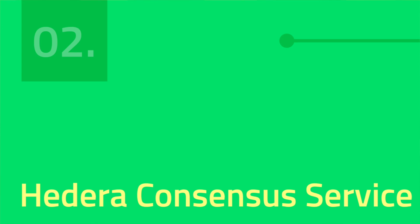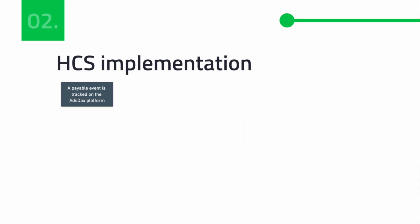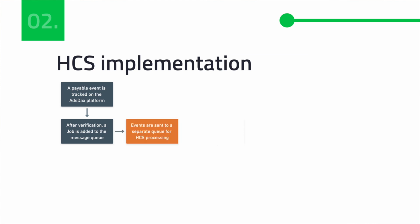To compare this with the Hedera Consensus Service, a lot of the initial process is still the same. We still get all of the payable events from the user, verify that information, like I say, make sure it's from a reliable source and it's a true and accurate event. We utilize a separate queue for HCS processing. So currently we can use a hybrid system using both the crypto service and the consensus service as needed.